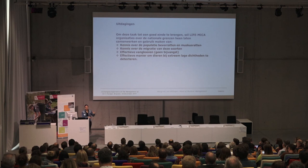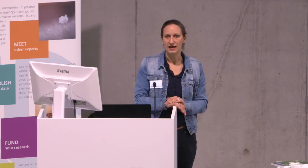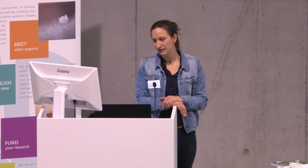Migration, I told you before, we have the DNA mapping. There's not a lot we know about the migration of the muskrat. We do know something, but we need to combine it. And DNA mapping is going to help us to get more insight into the migration.